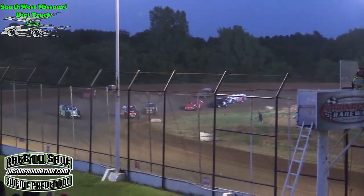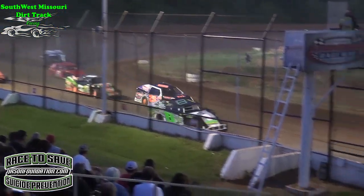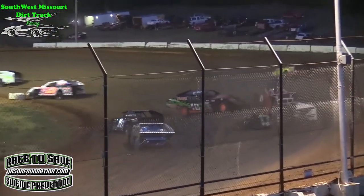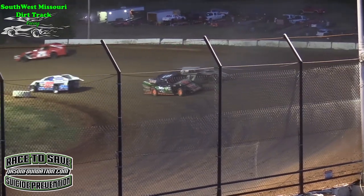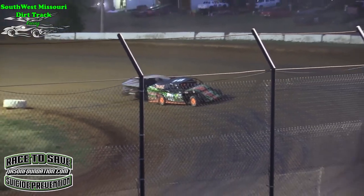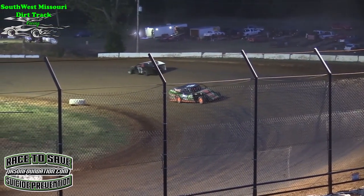Action back in the pack, but out in front, getting ready to have a battle for the lead as well. McCowan leads, Lexi Van Zandt on the charge. Oh, problems for the 10. Dwight Niehoff going around in car number 10.